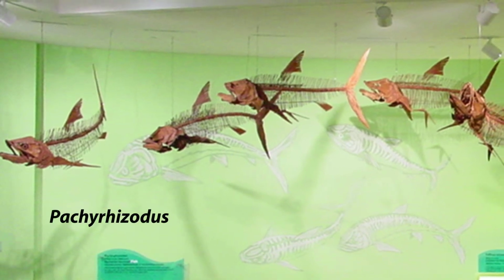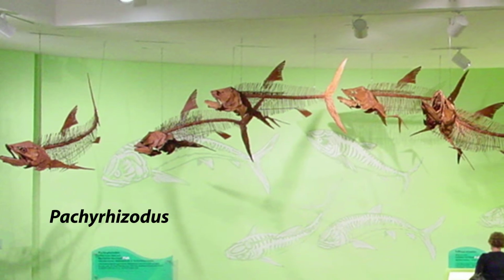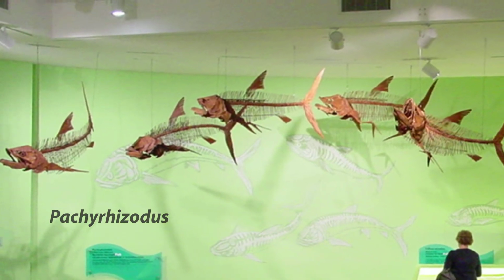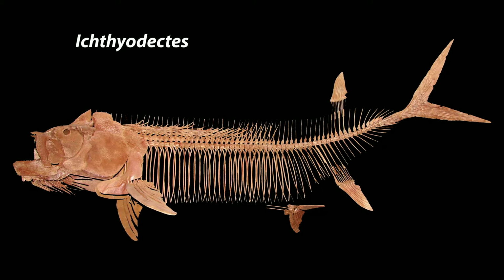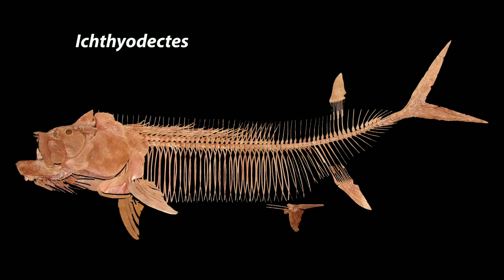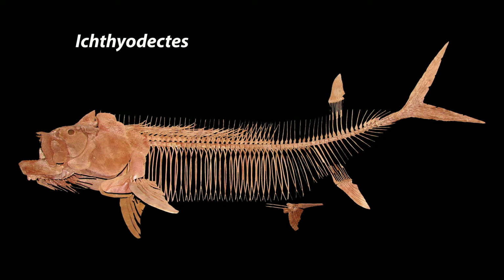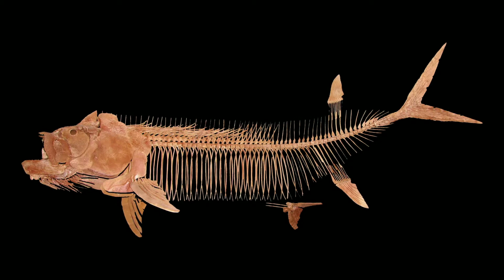Pachyrhizotus caninus. Pachyrhizotus was a powerfully built, mid-level predator capable of rapid acceleration. It is comparable to modern tarpons in size and physique. Ichthyodectes tenodon. Nearly identical to Zophactinus in body shape, but less than half the length, the closely related Ichthyodectes found itself as an occasional meal for the bigger contemporary predator.